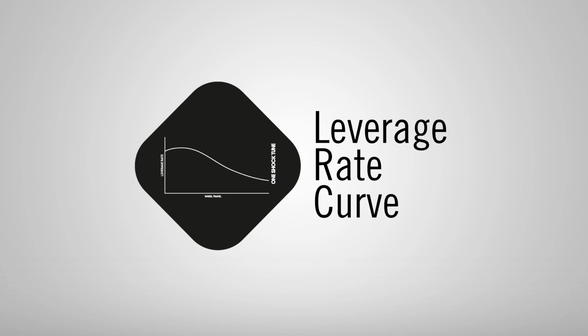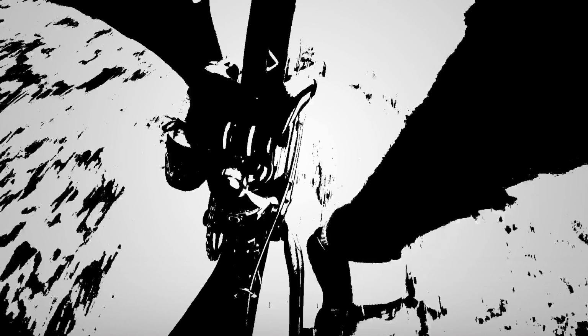Our leverage rate curves are designed specifically for each platform's intended application. The result is a predictable ride feel throughout the travel that's easy to tune.